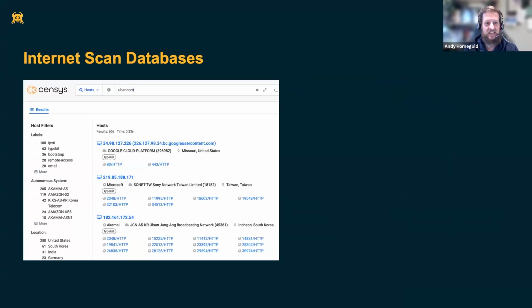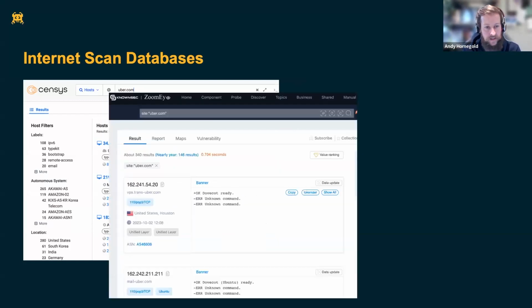One of the places for that is internet scan databases. I'm sure everybody on this call has heard of Census, have heard of Shodan. These are really useful. They scan the internet every week, I believe, and they'll scan for a subset of IP addresses, of port numbers, and you can use those websites to query for other assets that belong to whatever you're querying for. So we're searching for uber.com, and you can see that we found a bunch of additional IP addresses associated with uber.com. We've also started to find what ports are listening on those assets.